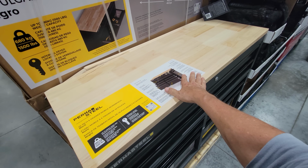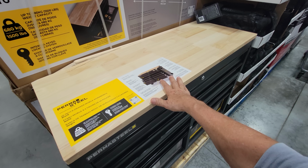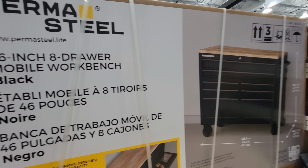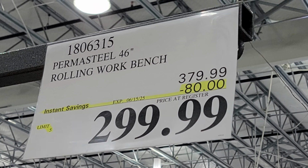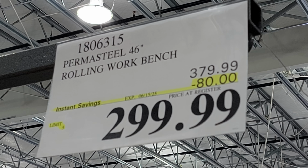But in there, I showed you the bigger and better one, I think, from Cobalt at Lowe's, which is $398. But of course, this one here is smaller, so you're going to spend less money. And look at this, it's $80 off here. And this one's a flash sale, so it's only good until June 15th.